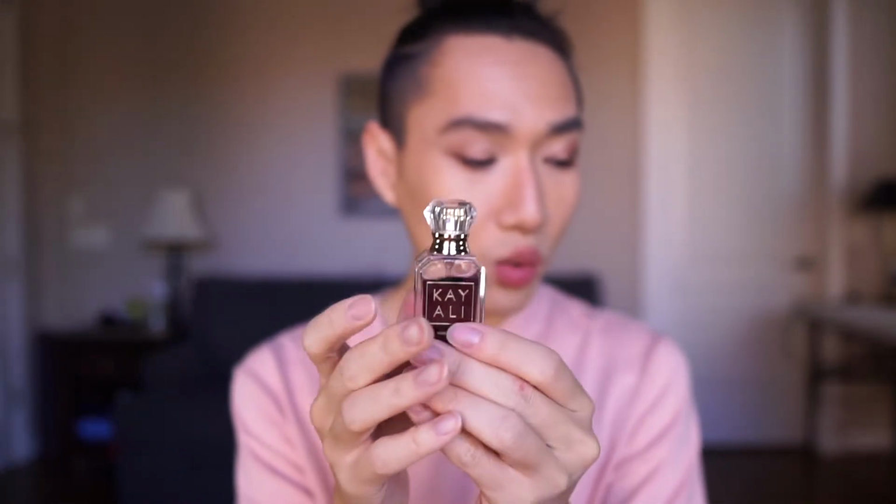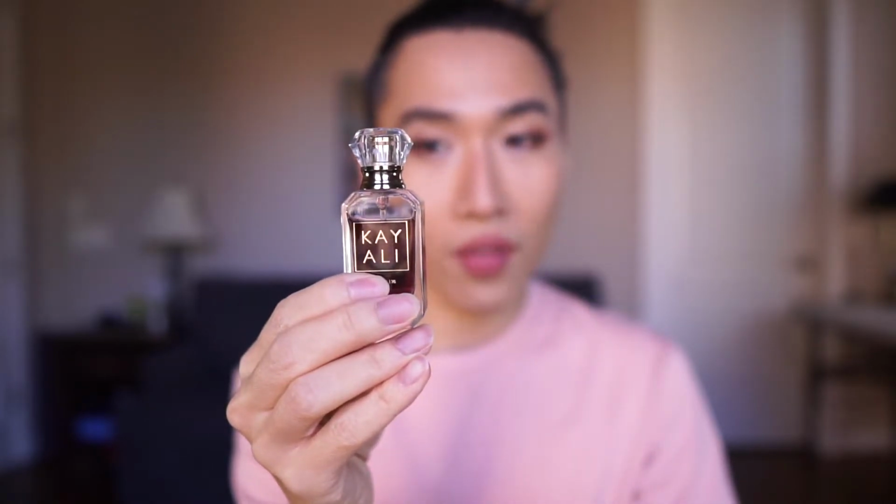It's probably one of the most long lasting. It's probably the most long lasting in the line. It mixes well with other fragrances. This is a winner. I think I use this one the most out of all of them just because I love it so much. And I personally would use this all year round, evening, cooler weather, appropriate.